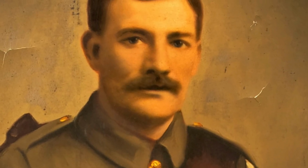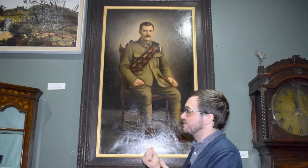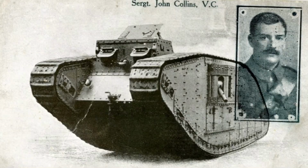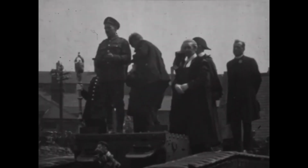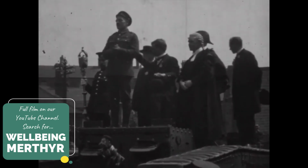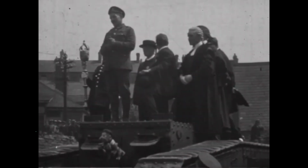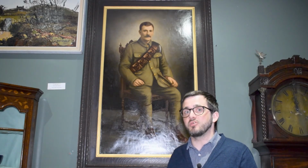And then 2 days after that, as part of a large tank bank occasion in Merthyr, and what this was is people in Merthyr organising World War I tanks to come into the town and raise funds for the war effort. As part of that, they decided to get Jack the VC on top of a tank and award him £750 in form of a cheque from the people of Merthyr to show their gratitude for this war hero, really. And there's footage of that, and we've got a full video of that actually, and a bit of narration on our YouTube channel if you want to check that out as well. But certainly as far as soldiers go for Merthyr, Jack the VC, John Collins, is one of those seminal kind of characters in World War I history.